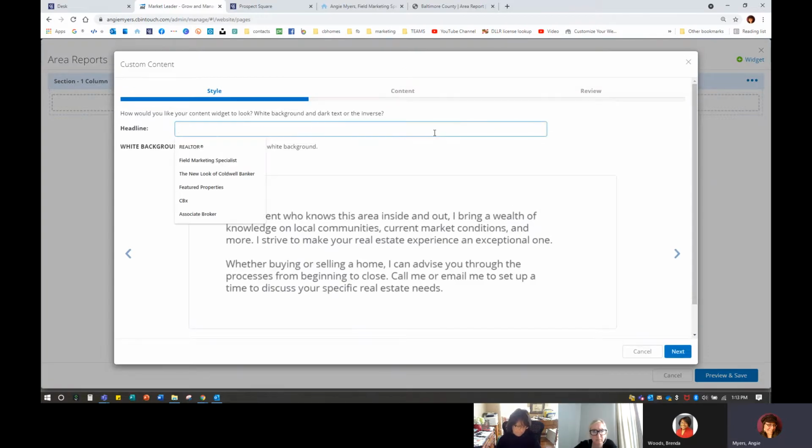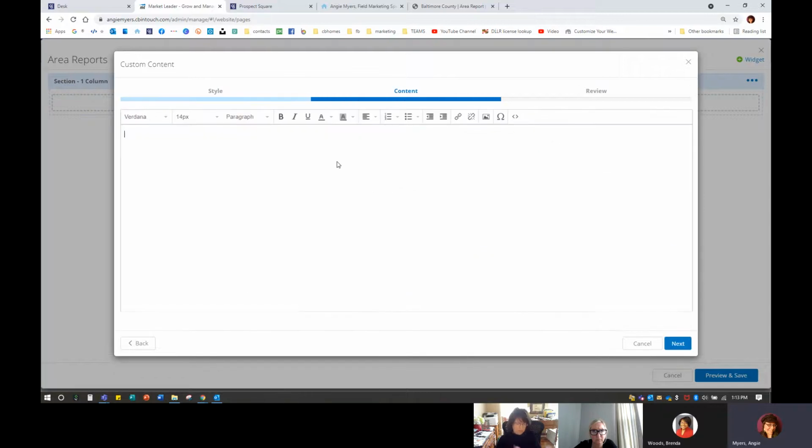This is where I'm able to say, you know, like local area report if I want. I'm just going to say one just so I have it there. And then this is where I'm able to add them any way that I see fit. I can add numerous photos with the links underneath. But remember, you do want to add stock images.